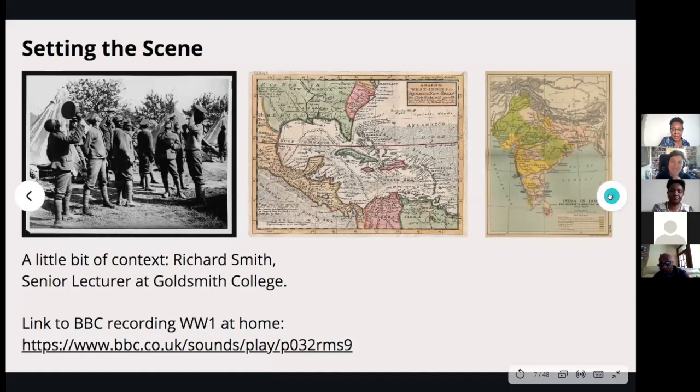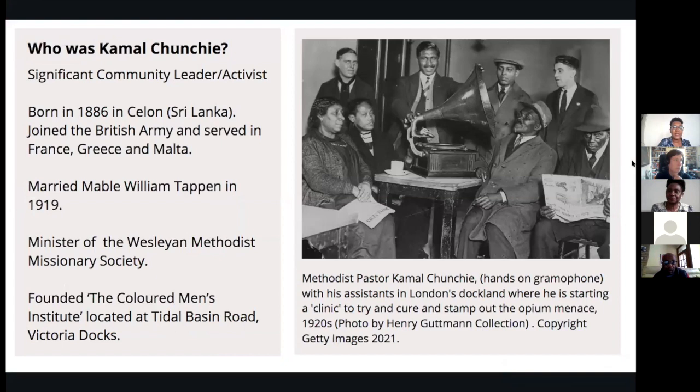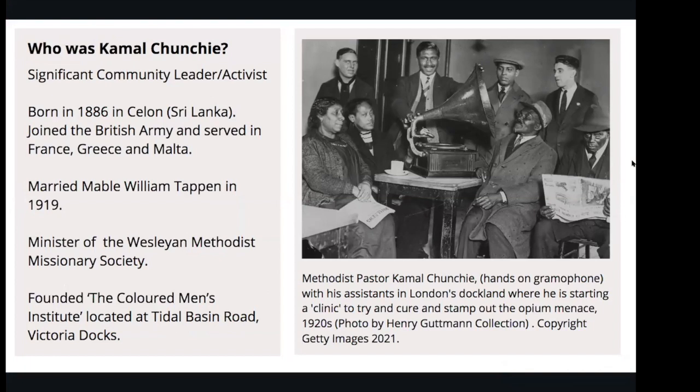And one of the pioneering leaders of this community was a man called Kamal Chunchi. He was a significant community leader and activist. He was born in Ceylon, which is Sri Lanka, and he joined the British Army and served in France, Greece, and Malta. So when he came to England, he actually changed his religion. He became a Christian. He married a local lady called Mabel William Tappan in 1919. And he was the minister of Wesleyan Methodist Church, Missionary Society. And he founded the Coloured Men's Institute, which was located at the Tidal Basin Road.